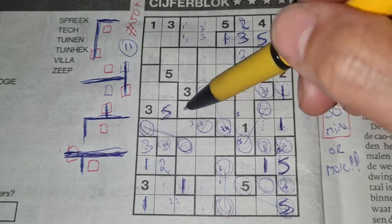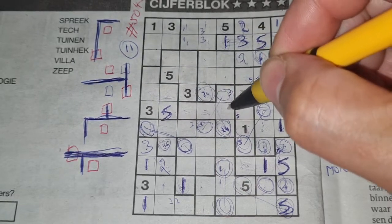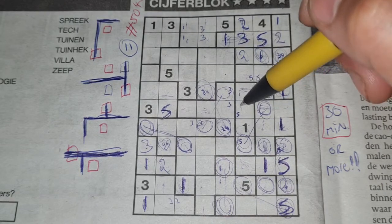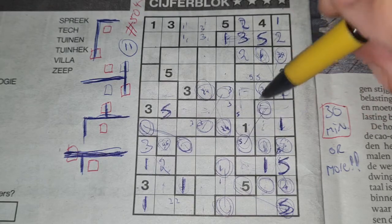Still thinking. So these two boxes can be a 3. So the 3 could be here, could be there. That means that those two boxes can be a 3. So the 3 should be there then.